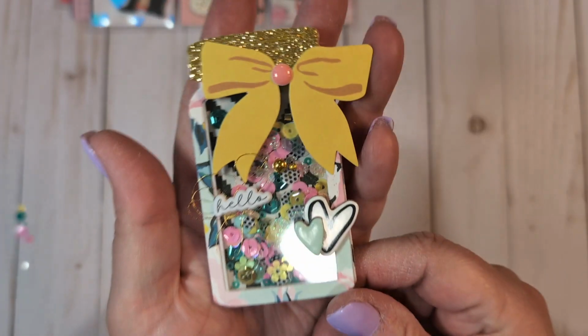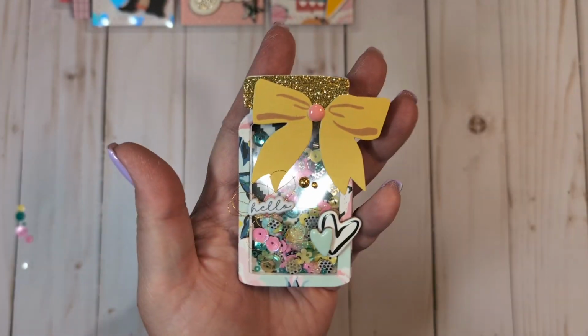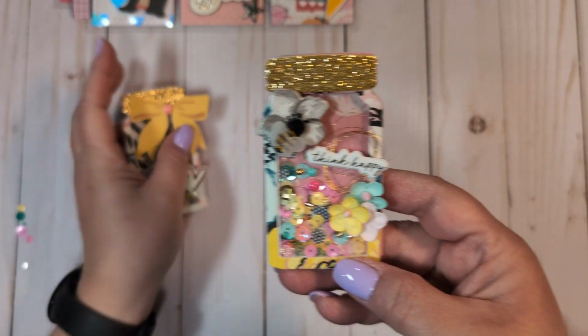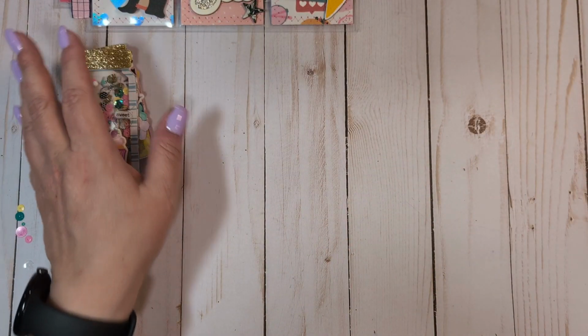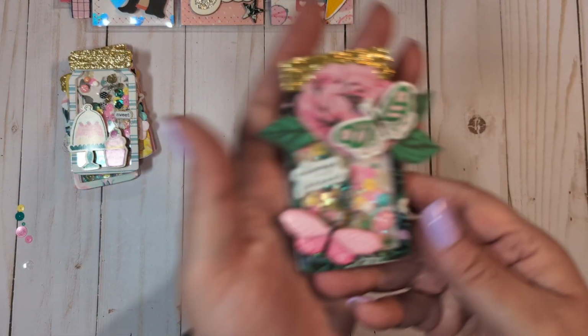This is one of the little embellishments I made, little shakers. This is number 2. I had meant to send these to Laura, and I totally forgot to put them in my package. So I still have them, and I will gift them to someone else. So those are the little shakers I made with Garden Party.